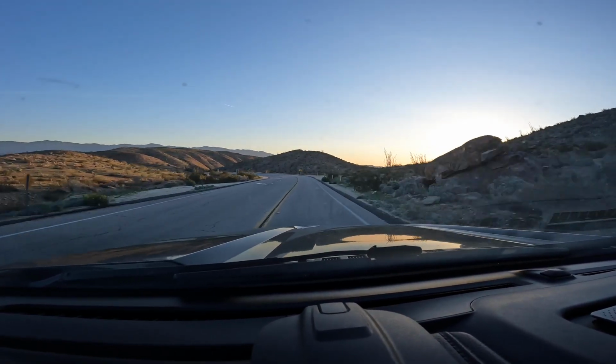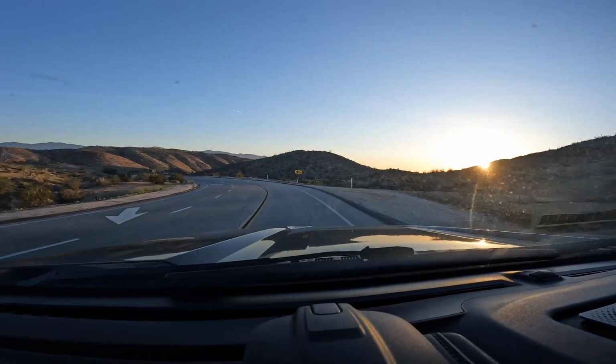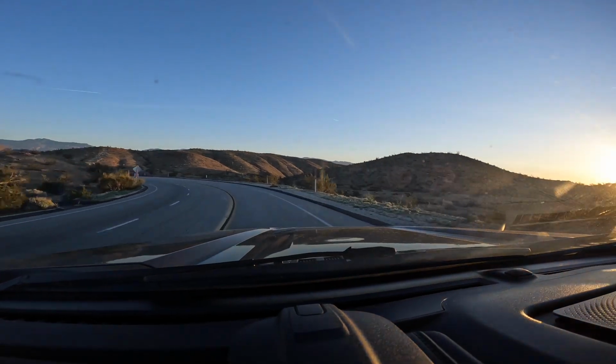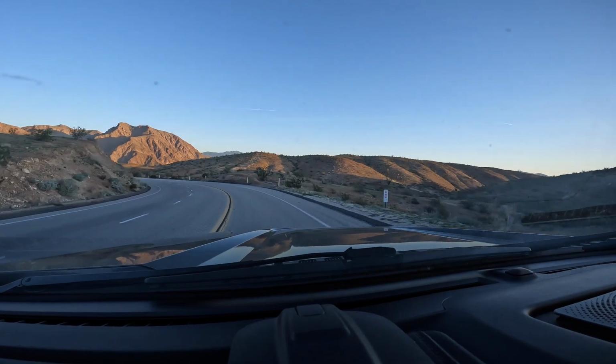You don't want to speed. You need to take stops to make sure that you're well rested and hydrated, and also taking stops to check tires.